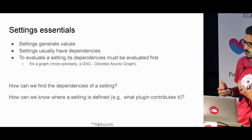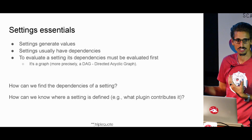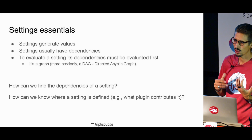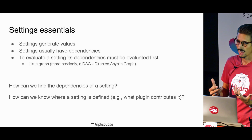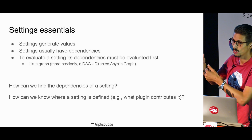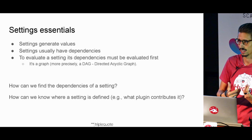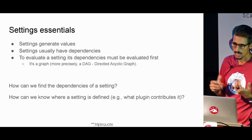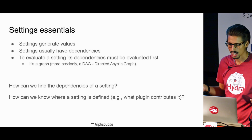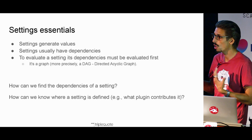So what is a setting? Well, essentially a setting generates a value. And to generate a value, a setting might use some other setting. So what we find out is that settings have dependencies. And you can really think about a setting, when it gets evaluated, as a function that has arguments. And the arguments of this function are the values of the setting's dependencies, right? First, I need the dependencies of my setting in order to compute its value. So I can really picture that as a function. And the big question is, how can we find out about the dependencies of a setting? And the second question is, can we know where these settings come from? Can we know what plugin contributes these settings? Do you know how to find this out in SBT?